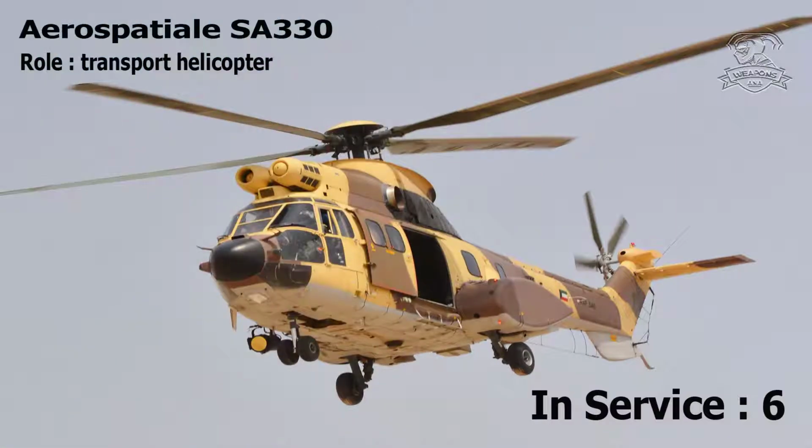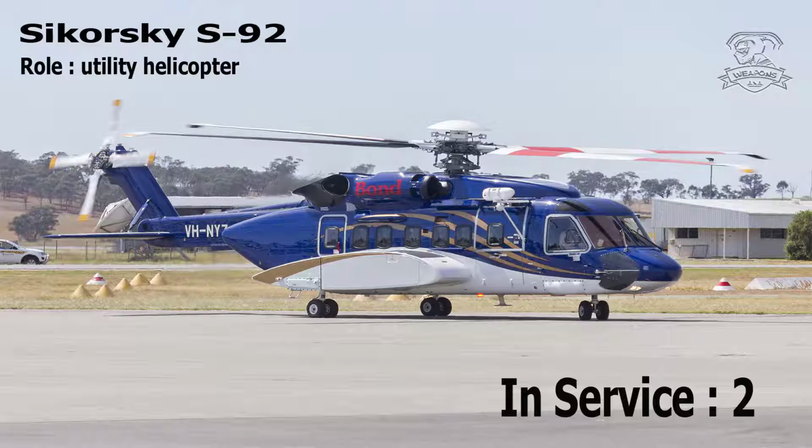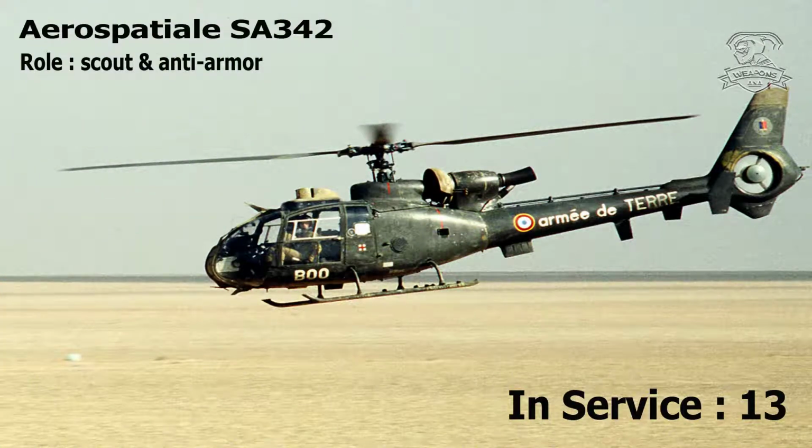Aerospatiale SA330. Role: transport helicopter. In service: 6. Sikorsky S-92. Role: utility helicopter. In service: 2. Aerospatiale SA342. Role: scout and anti-armor. In service: 13.